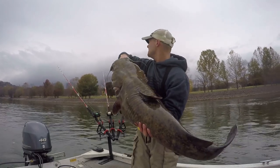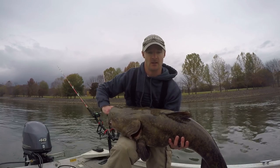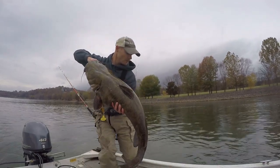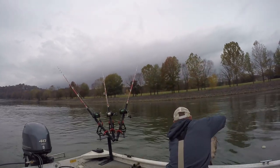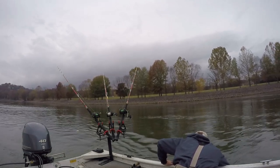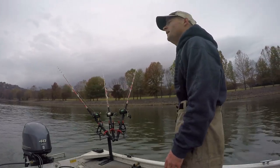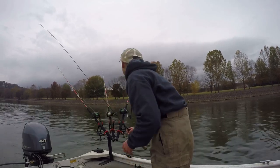Look at that fish, y'all. That's a nice flathead. See if I can get another shot of him here. Well, there we go. All right, guys, we're going to send this fish back to the depths. Back to the depths. That was an awesome fight, especially right near the boat. It did not feel big at first at all. That was cool.